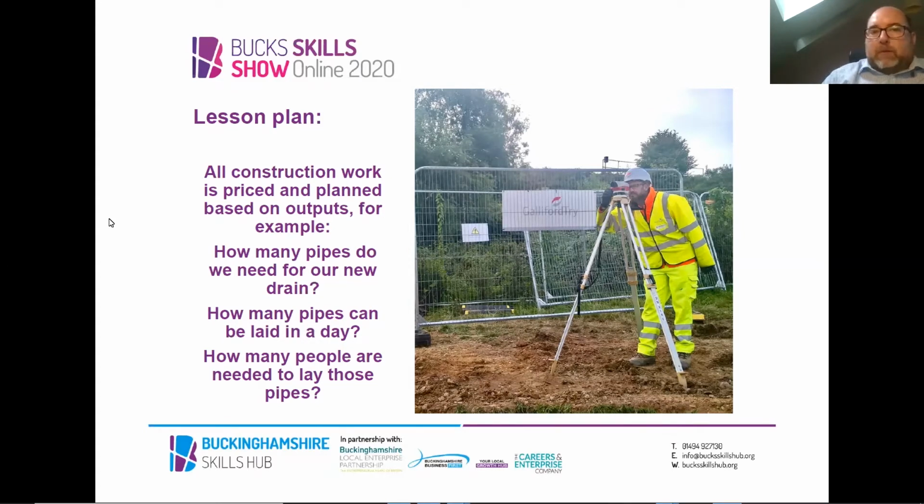We also need to know how many pipes we can actually lay in a day. So that's digging the trench, putting the pipe in, filling the trench back in, and how many people and how many machines we need to be able to do that. All of these are vital pieces of information, and our planners then take that and work out, based on the length of the pipe and what the outputs are, how many days it's going to take us, and from that, and the number of people and the number of machines, what the cost is of building that pipe run. So that's how we produce our quotations when we're pricing a job, and ultimately also how we get paid.